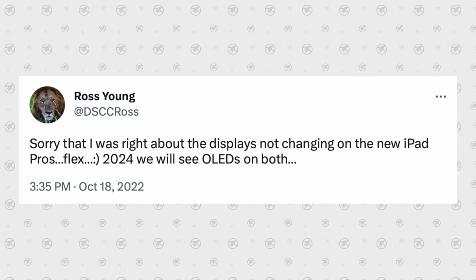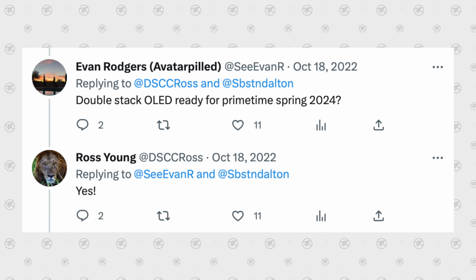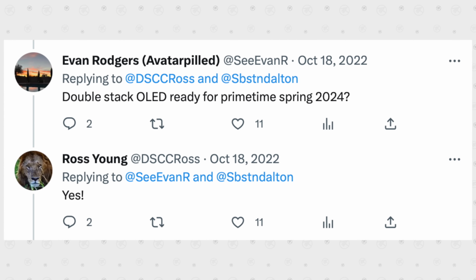And Ross Young even tweeted out a more specific date: 2024, we will see OLEDs on both iPad Pro models. And Evan Rogers asked him, double stack OLED ready for primetime spring 2024? He says yes. So about 1 year from now, maybe a little bit more, we will get the new M3 iPad Pro, which is perfect timing with these new OLED displays.